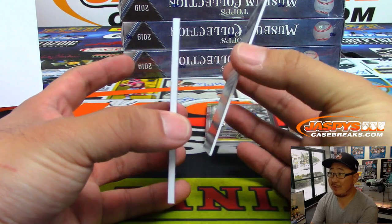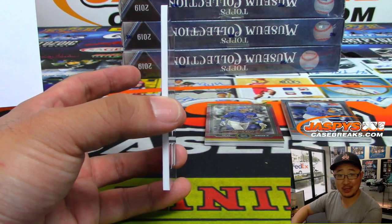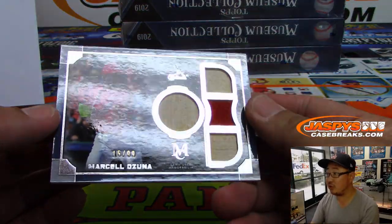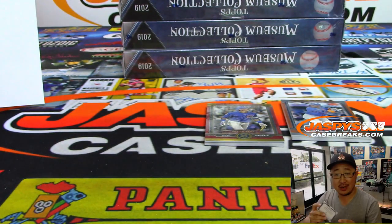Even when I picked him up in fantasy in the spring, the reports were he's a good candidate to get traded in the middle of the season, especially if he does well. Marcell Ozuna, 15 out of 99. Nice quad relic for John and the Cardinals.